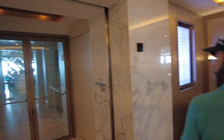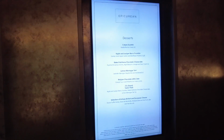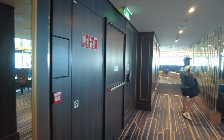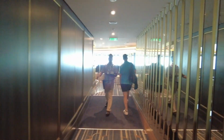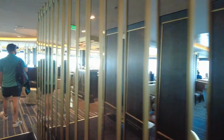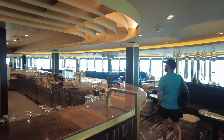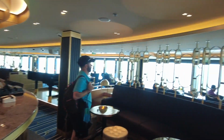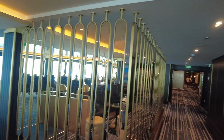Here's the Epicurean through there to our left, and here's the menu. And you pay a one-off fee to go to the Epicurean, and then all the food is included. And then this is the crow's nest bar, which you can see has got beautiful views of the sea all the way around. And there's another chilled place to come and watch sail away or just chill out during the day. So that's the forward part of deck 17.